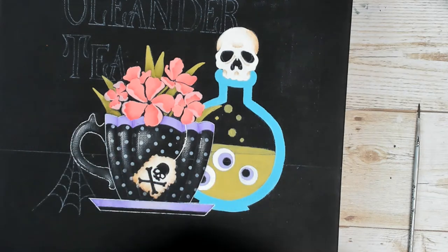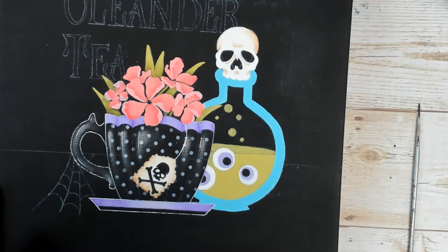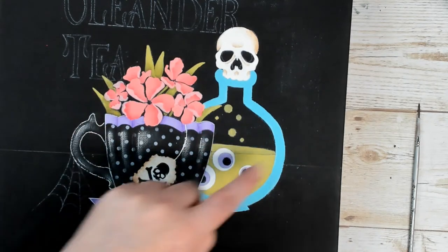I do like matcha green for this. It's nicely opaque, so it covers reasonably well. But the one thing I noticed is that even though I've got two coats on there, I'm still seeing a lot of black.